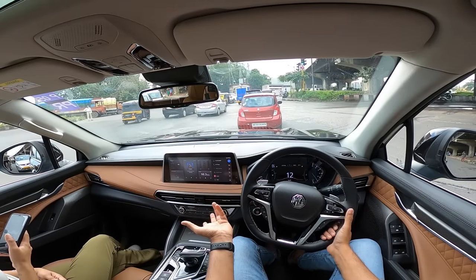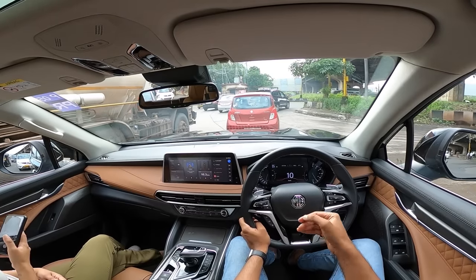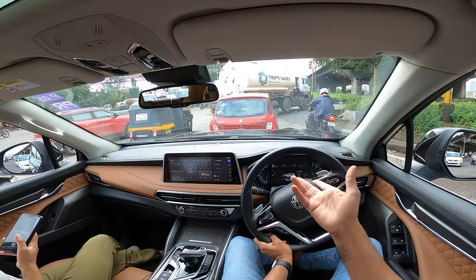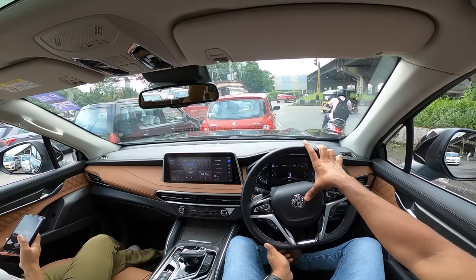Anyways, I love the fact that in spite of the dimensions, it's an easy car to drive. It is softly sprung, but the ride quality is brilliant. The ride is definitely better than the Fortuner. It is also better than, I was going to say way better, it's not actually way better. It's better than the Endeavor. The Endeavor's ride is also really nice. Endeavor suspension is also on the softer side.